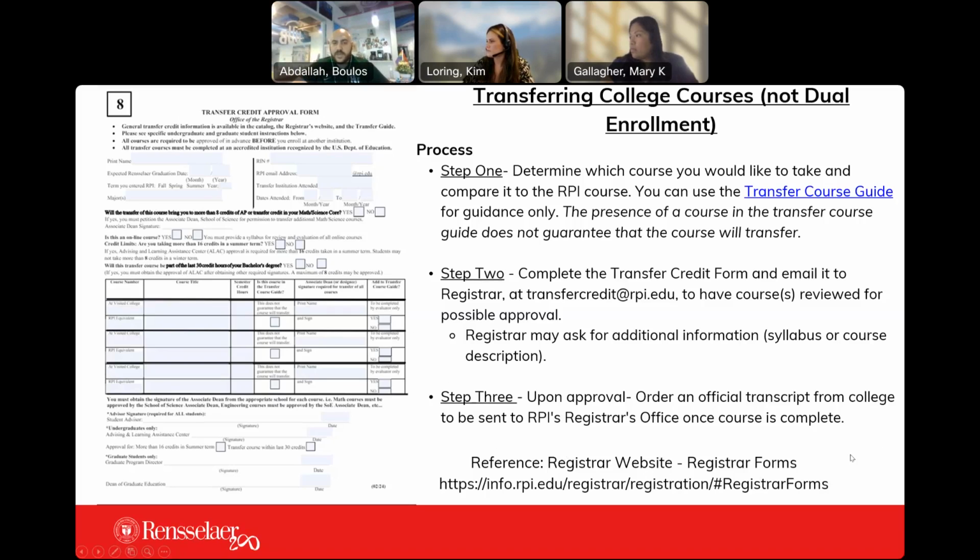Again, the registrar might ask for more information. In this case, it might be a syllabus or a course description. The syllabus might be a little bit trickier to find. You might have to reach out to the professor of that school, and sometimes that can get a little messy just because the professor doesn't know who you are or anything like that.